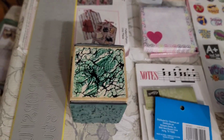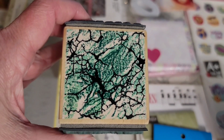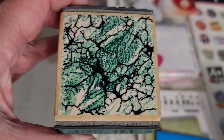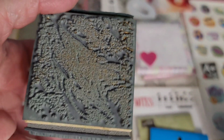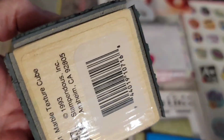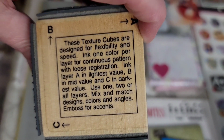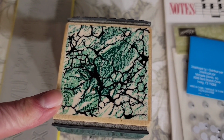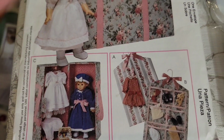And up first, I have a 3-way stamp. Now this does a really cool marble design, 3 different designs. You can use 3 different colors with this. And it shows you instructions on the bottom to use each one of these. Tells you how to do it, how to create the layers. And you get this neat marble effect when you put all 3 together. That is $4.